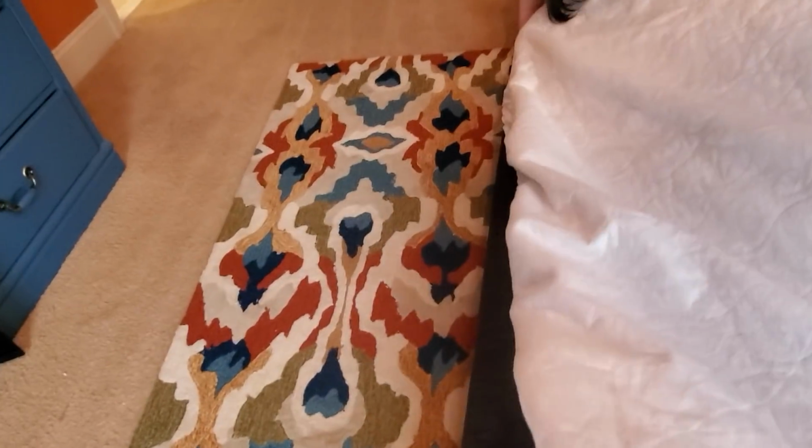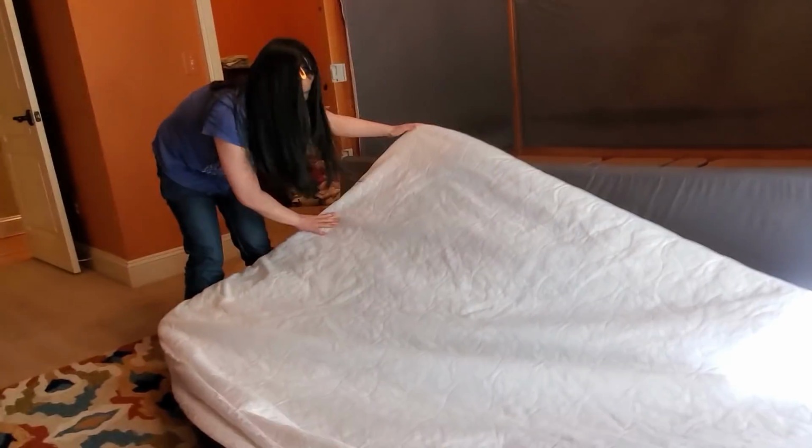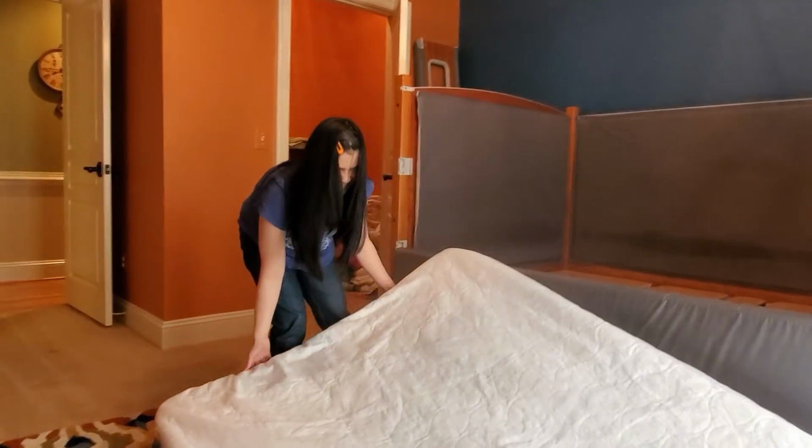Okay. Stretch it out. There you go. You got it. And wrap it around that corner. We're losing the mattress. Okay. It's not heavy, but it's awkward. Yeah. All right, can you go in the closet and get a fitted sheet?